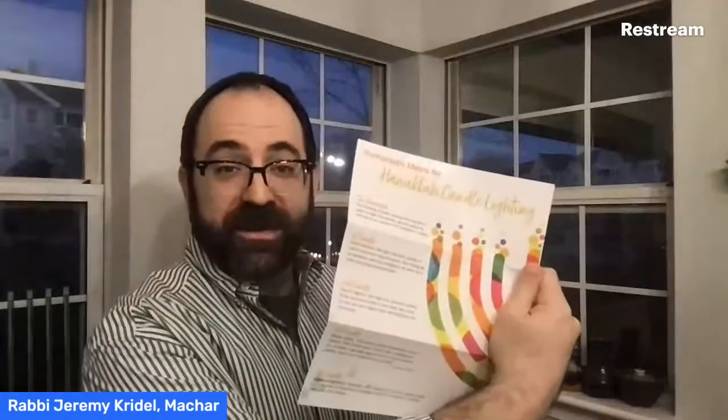And we have our sheet from the Society for Humanistic Judaism with the dedications for each night of Hanukkah and the candles. And we are on the third night, and the dedication for the third night is Ahava, or love. The third candle represents love of others. The Torah says, don't take vengeance on or bear a grudge against any of your people. Rather, love your neighbor as yourself.